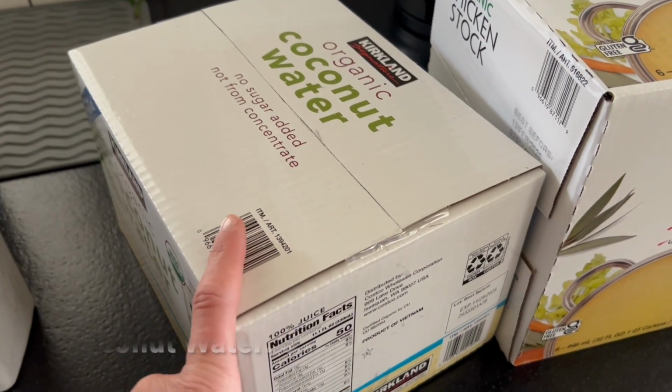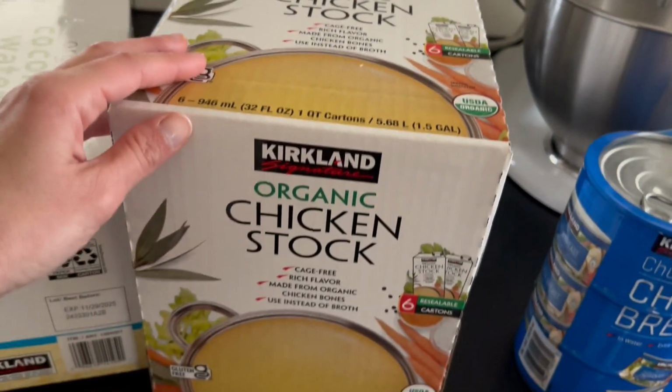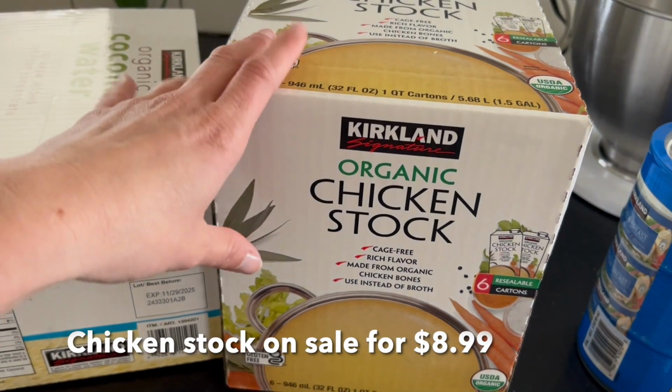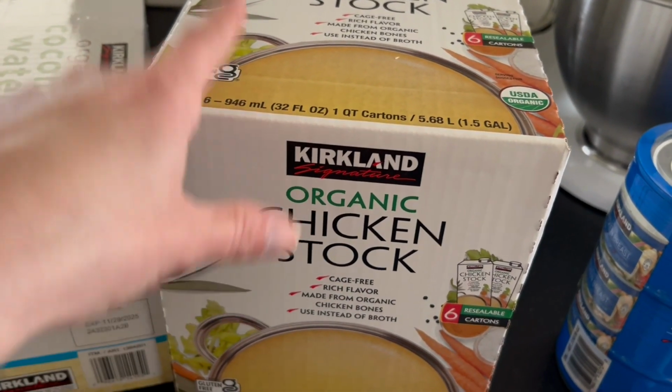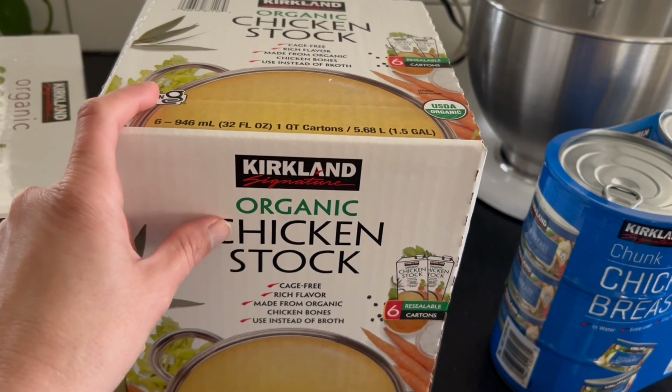It's not ideal, but we have my coconut water. I drink almost one of these every single day. And then chicken stock. This is just a must have because I make so many soups and one pot meals and things like that. And this always comes in handy and you save a lot of money. I think it's only a couple dollars per thing. And if I get it at the regular grocery store, I'm looking at like $4, $3.99.